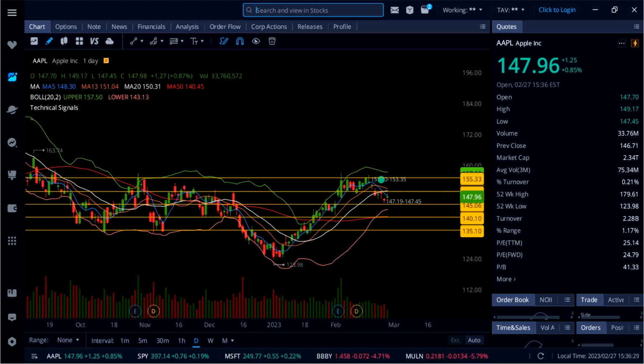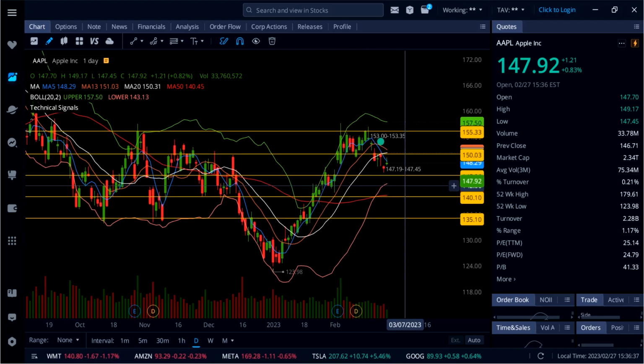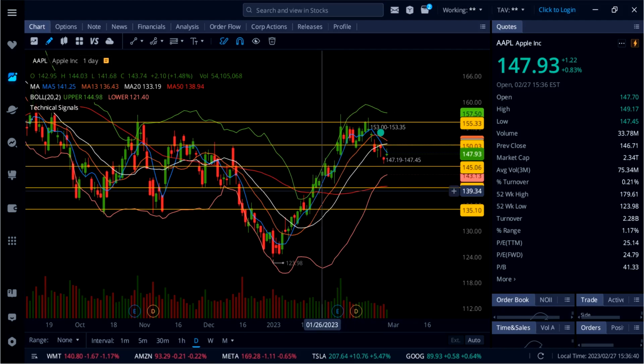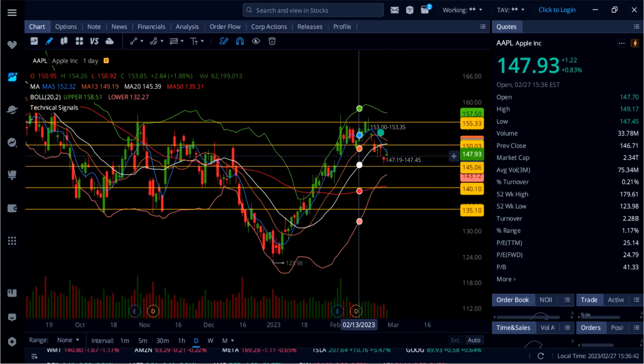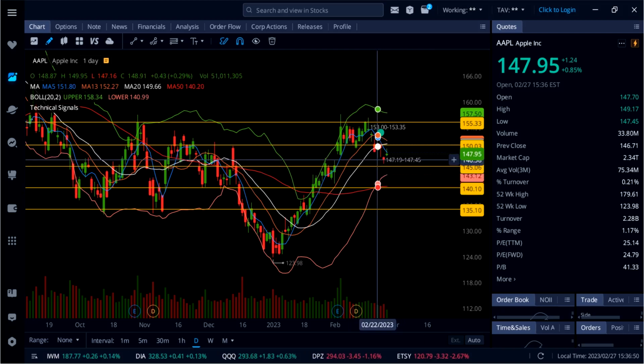On Apple stock, same story. If you look at my screen, now we're coming down to fill the gap down here at 147.19. And I was going to play Apple today, but if you look at my screen, it never came back down early in the morning for me to buy the dip at 147. This thing ran all the way up to 149.17, and now pulling back, still up on the day, 0.85%.